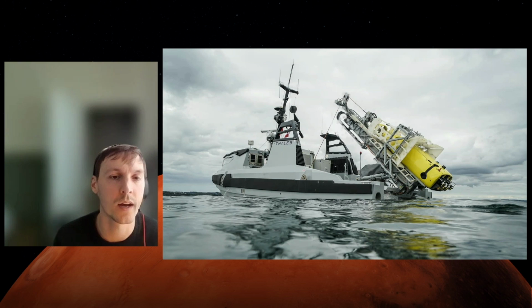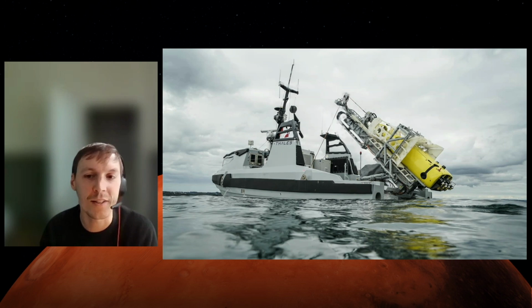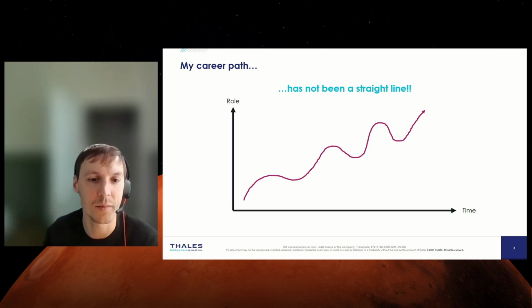So building boats that can drive on their own without having any humans on them, because these boats are tending to be used in sort of dangerous operations like clearing mines out of the ocean. So they're being used for the greater good, but it's quite a dangerous game for humans to be in. So hopefully that shows you that my career path today has not been a very straight line. It's been all sorts of wibbly wobbly, and I've gone to kind of wherever the wind's taken me and my interests have taken me.